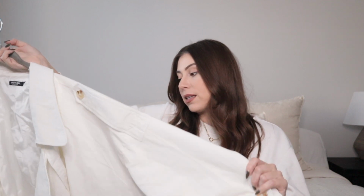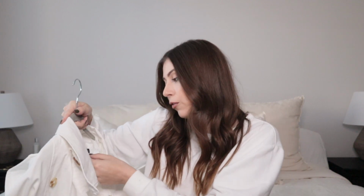I would say that this runs really big. I would say it feels larger than an 8, so I would actually size down in this unless you want it to be super, super oversized. I went up a size. I would have probably gotten a 6, but I got an 8 because I wanted to be oversized, but it was a little bit more oversized than I anticipated. I would say that the 8 feels like a 10 or a 12. So if you want something that's more fitted, definitely size down.